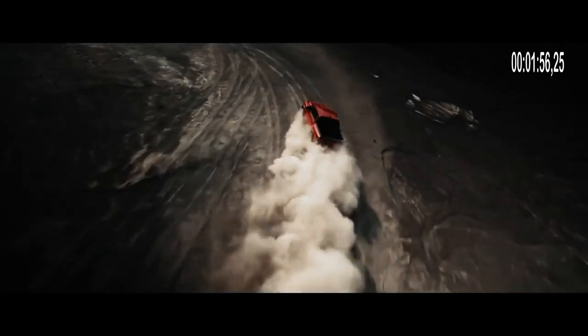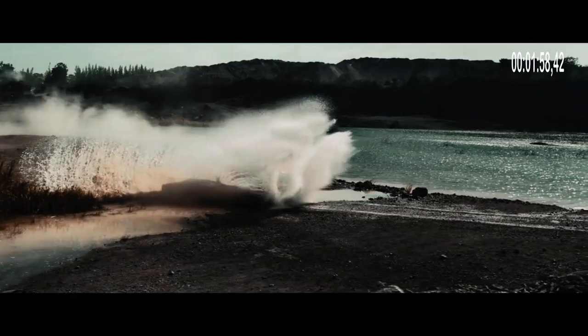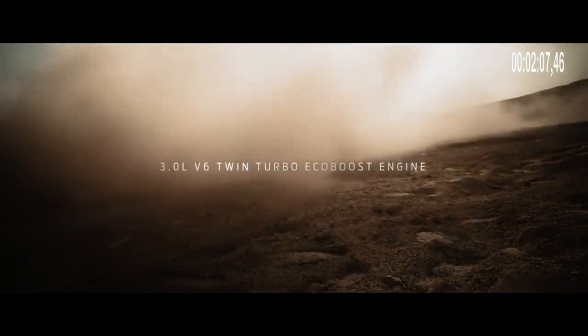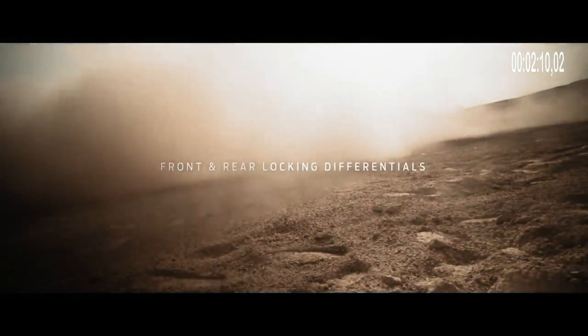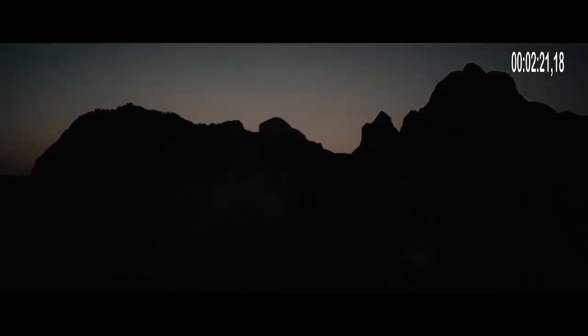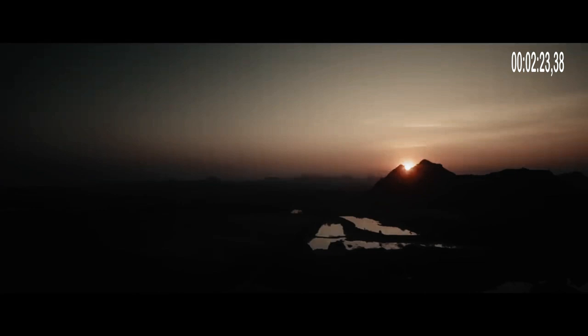Attention will immediately be focused on the Ford performance concoction in the form of a 3.0-liter twin-turbo EcoBoost V6 petrol engine. Power is generated at 397 PS at 5,650 revolutions per minute and torque of 583 Newton-meters at 3,500 revolutions per minute. That figure surpasses the EcoBlue 2.0-liter bi-turbo diesel of 213 PS and 500 Newton-meters. This variant is also available, but still next year.